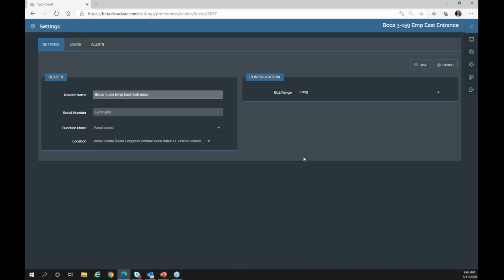The only other thing you do on a reader here from cloud is basically tell it what range you want that BLE to function at. So you can have readers deployed where you can control the read range. In some cases, you might want to put in long range for something like a parking gate. You could put long range in for maybe a perimeter door if you've got that within the facility and you want folks to be able to get to that from outside the facility at 15, 20 feet away because of the construction, right? You can play around with ranges, and ranges will vary.